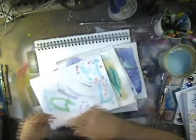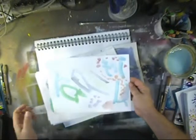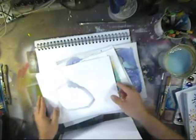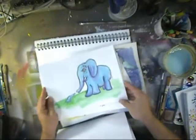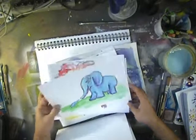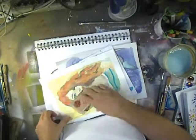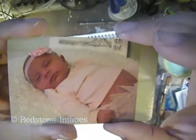And then the other night during Watercolor Wednesday, she showed you the page that she did. This is a series of paintings that were done during Watercolor Wednesday. This is from our zoo trip, when we all sat around playing with watercolors from our zoo trip.